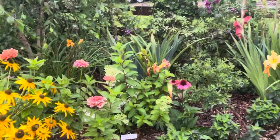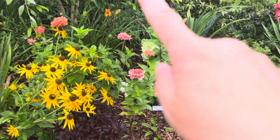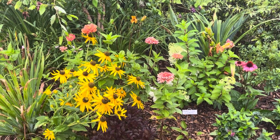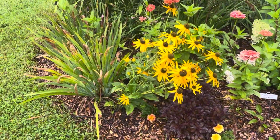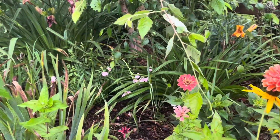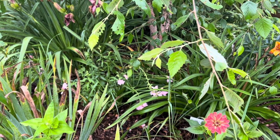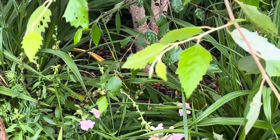We got some flowers going on here. We have coneflower. We have some salmon zinnias. We have some marigolds. And we have rudbeckia. Some snapdragons in there, some pink ones. They just kind of bloom all summer long off and on because they come back on their own. They set seed, come back every year.